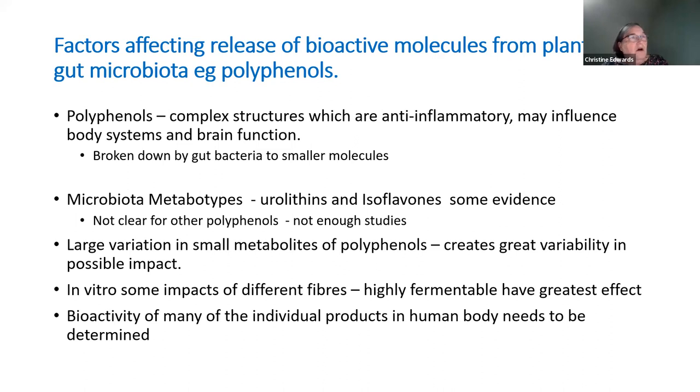But when they get to the colon, the bacteria break them down into smaller molecules, which we just call phenolic acids. And some of these have been shown to have impacts on inflammation in the body, on blood pressure, on lots of other functions. So we were interested to see what influenced these. And some of these small molecules get through to the brain and again can affect cognitive function and health. So we wanted to see if we could increase the production of the more healthy versions of these phenolic acids.